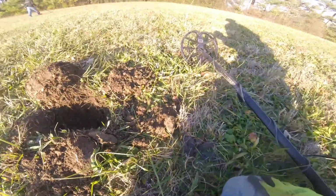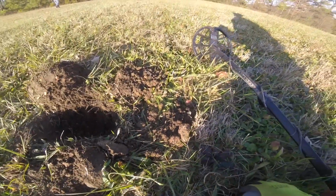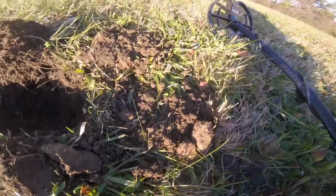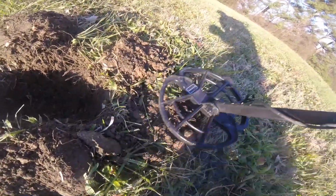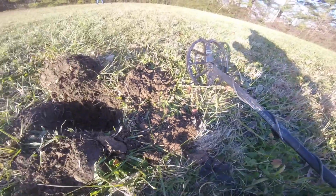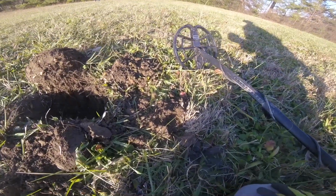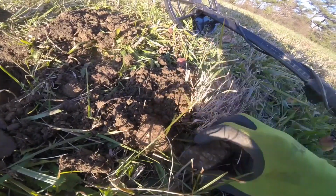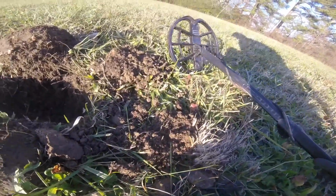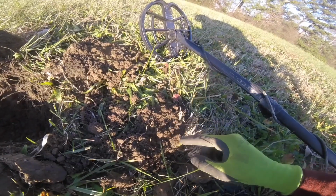Alright, we got a signal here. JD's over there. We moved to, is this the 4th location of the day? I think so. Which is unusual. I don't move that much usually, but we've moved 4 times. We found something at every location except one, I guess, right? But here's a good signal. It's reading up high. I don't know what it is, but we're going to see right here.